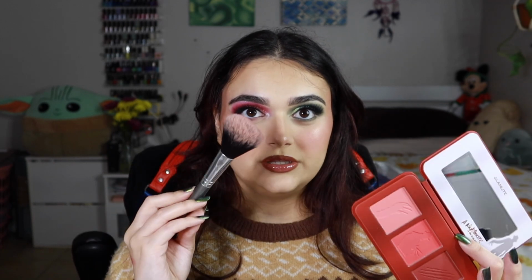Blushes are super pigmented. A little goes a long way. I feel like instead of using a denser brush like this, maybe using more of a floppy brush like this would help you. This one's much more fluffy, so I feel like it'll pick up less product and disperse it better than this kind of brush would. So keep that in mind with these.